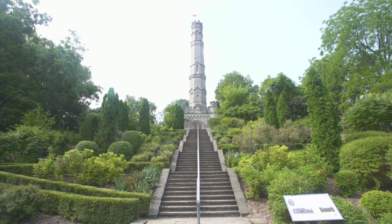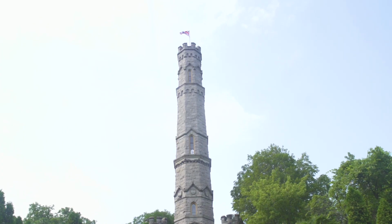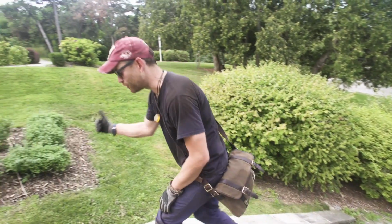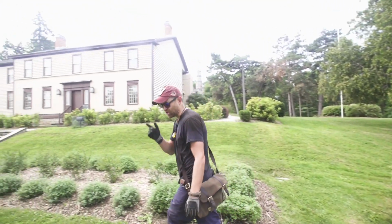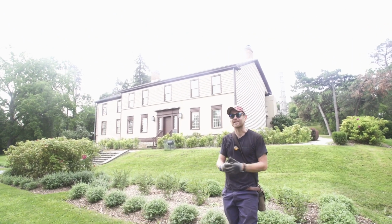Hamilton, Ontario, Mike Relics coming at you. Today we're actually in Stoney Creek, Ontario. Now, you might recognize the property that I'm walking up to right now. It's beautiful, it's historic, but it's also protected. So we're obviously not going to dig here today because it's a historic site.